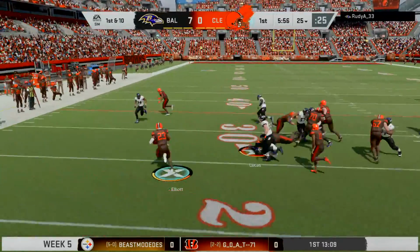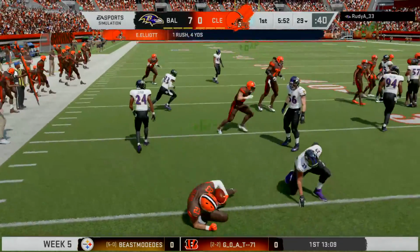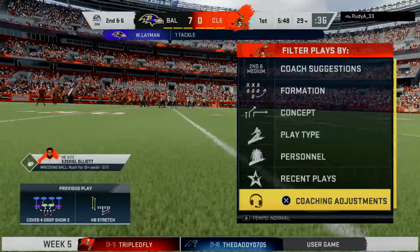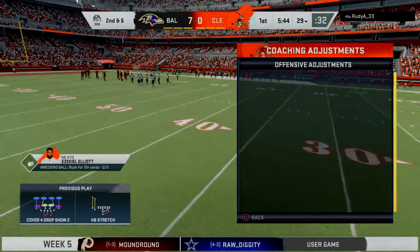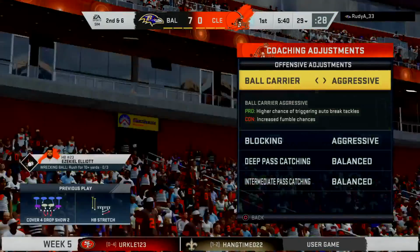Here's the first carry for Ezekiel Elliott. And from the 25, they work this to the 29, a gain of 4. When we see those runs to the perimeter, when we see those runs to the edge, we think about big play breakers, don't we? In this case, it was a modest gain, but it does open up possibilities here on 2nd down.